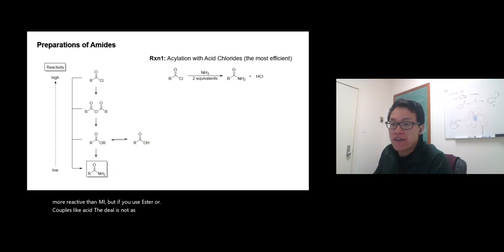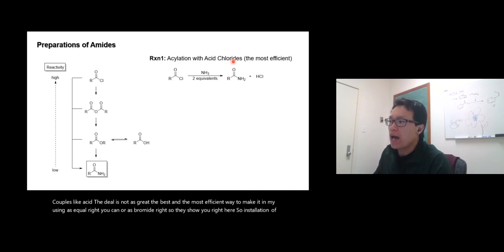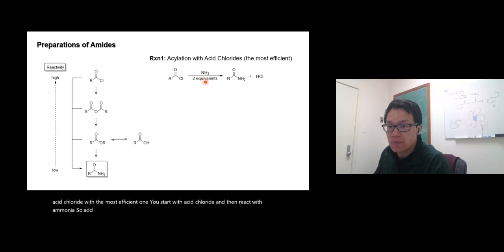The best and the most efficient way to make an amide is using acid chloride, okay, or acid bromide. All right, so I show you right here. So a selection of acid chloride, which is the most efficient one. You start with an acid chloride and then react with ammonia. So add two equivalents of it, and one equivalent will remove the hydrochloric acid coming out.